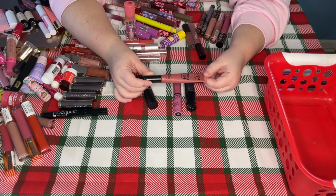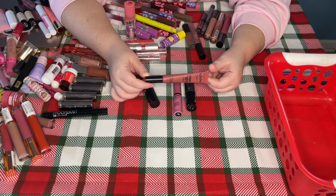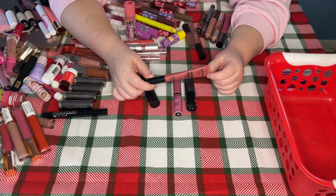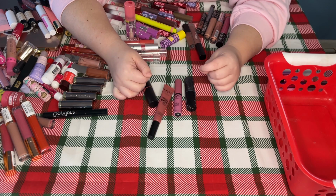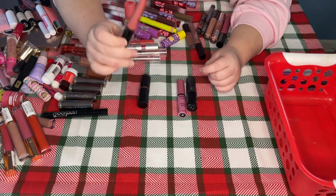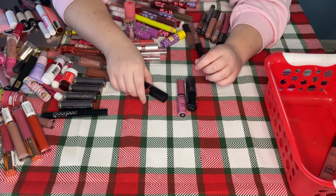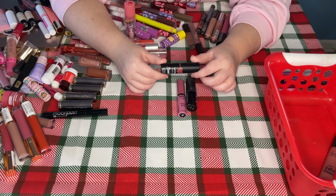Right off the bat, I'm going to get rid of this. This is the NYX Powerpuff Lippy and Squad Goals. I bought this off a recommendation from Tati when they came out in like 2018. So this is the oldest liquid lipstick I have currently. So it's getting chucked. Next, I'm going to talk about the suedes.